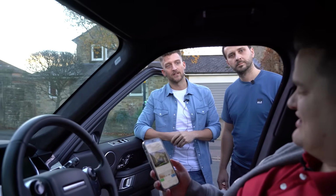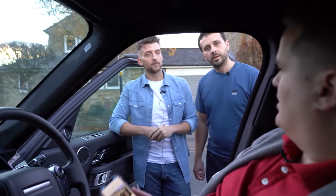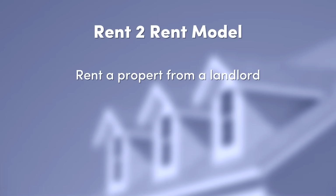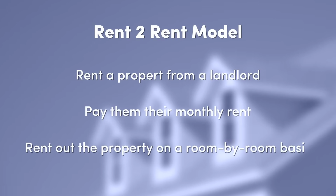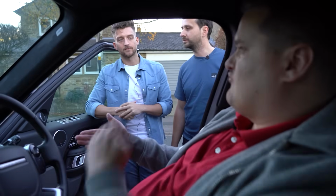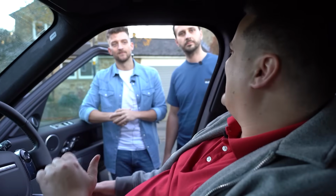Dan, what is a rent-to-rent? How does the model work for anyone who doesn't know? So a rent-to-rent model is where you rent a property from a landlord. You pay them their monthly rent, agreed up front. You then rent it out on a room-by-room basis to local contractors, hospital staff. And that's how you make your profit. Cash flow, baby. Cash flow is king.